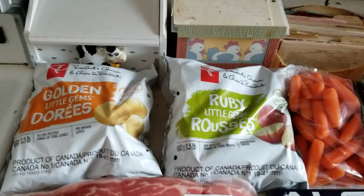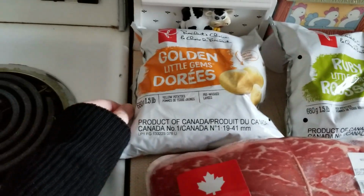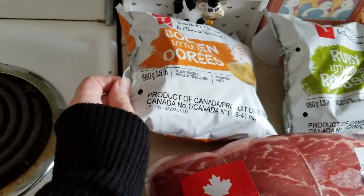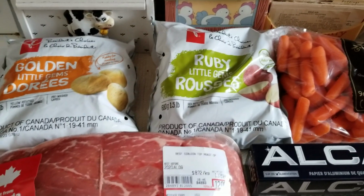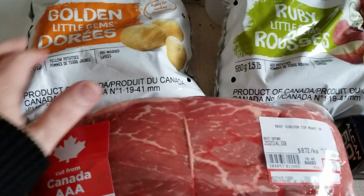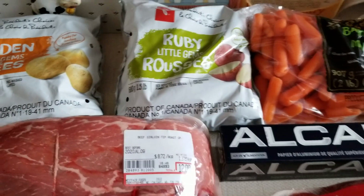Mini potatoes. Sometimes potatoes come up on my offers. This week they did not. However, these bags, 1.5 pounds per bag, were only like 98 cents a bag. I think these are yellow ones, and these are little red potatoes. Very, very cheap. They're on for $1.